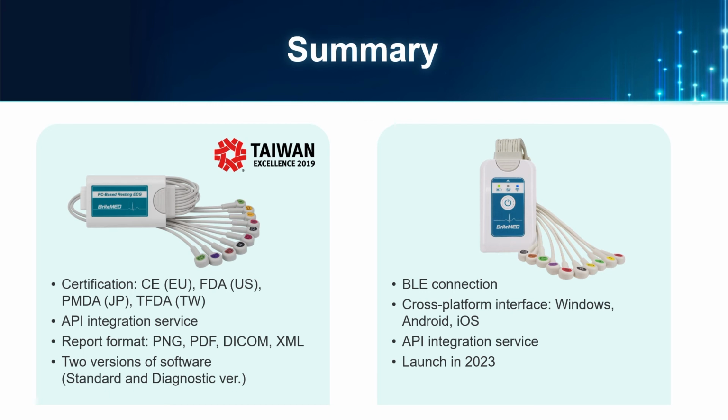The ECG report can be saved in PNG and PDF files for instant sharing. It can also be converted to DICOM or XML files for seamless integration with hospital servers. There are two versions of ECG software. The report coming with assistive interpretation is the diagnostic version. For some of our system integrator partners, the standard version with no interpretation is the version they require.